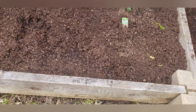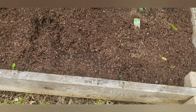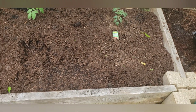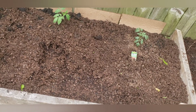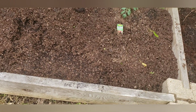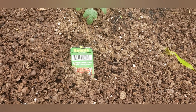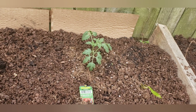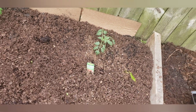And then I've got an open spot right here for what is going to be a butternut squash. I planted the butternut squash with the other 2 squashes and it didn't germinate, so I replanted and hopefully that will go out soon. And then I've got this Sugar Sweet 100 hybrid, I believe it's a hybrid, maybe it's an heirloom, I don't remember, a cherry tomato right there.